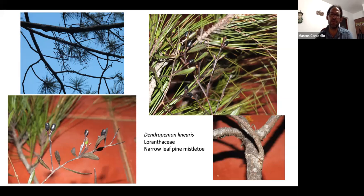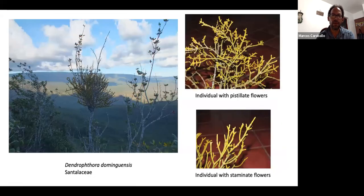Actually, many mistletoes are found in the area because of a high exposure to sunlight. And this is another one, which is another lineage of mistletoe related to leafy mistletoes. It's from the Santalaceae group. In this case, it's called Antidaphne dominicensis. It was at the very cliff of the hole of the crater.